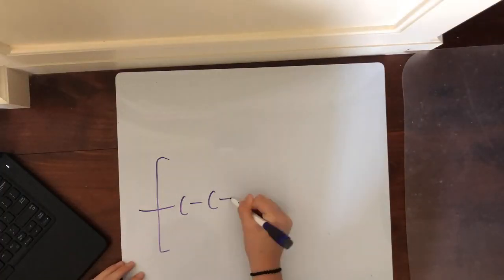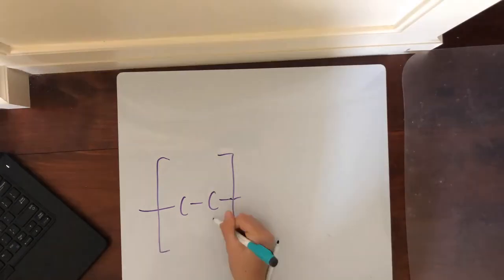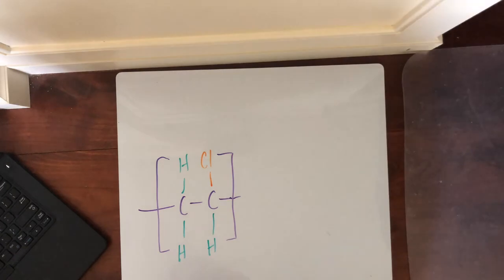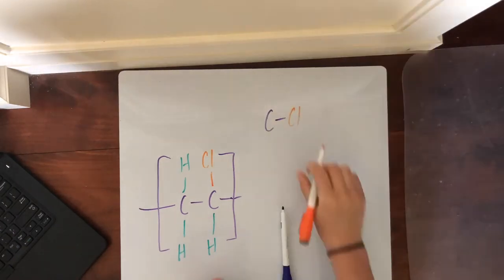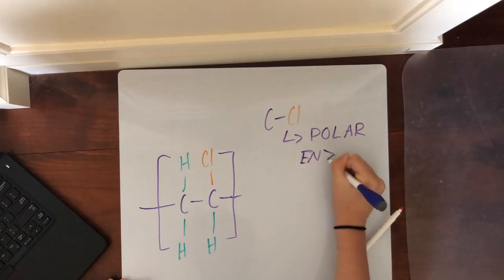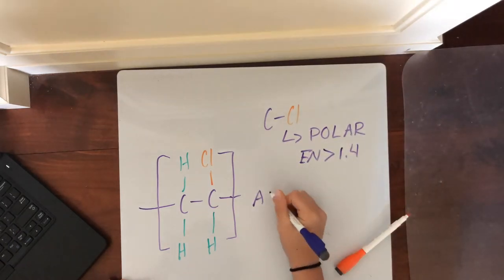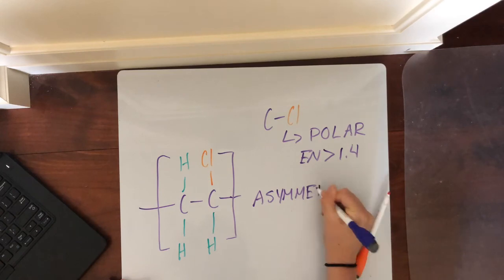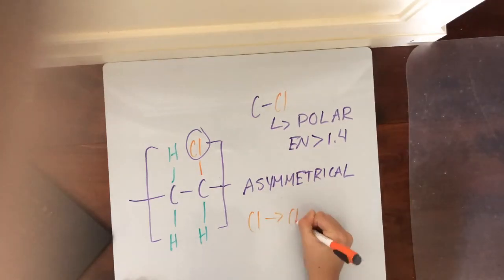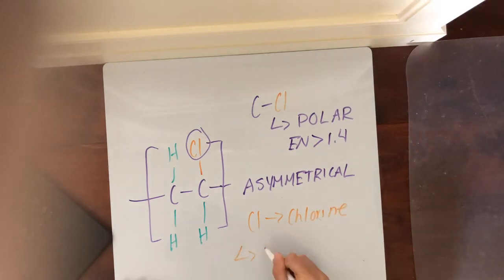The chemical structure of PVC is polar. This is because it contains a carbon-chlorine bond, which is a polar bond because it has an EN of more than 1.4. It is also asymmetrical because there is an imbalance with the chlorine and the other hydrogens. The PVC structure contains a halogen of chlorine. Also, with the presence of a cross-linking agent, there is cross-linking. Cross-linking links one polymer to another.